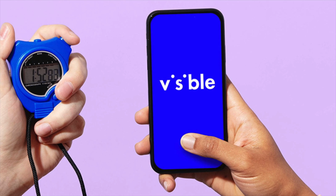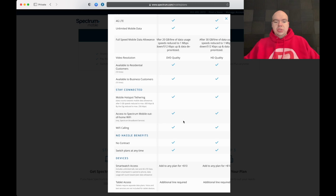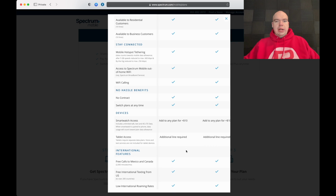All right, now let's go ahead and talk about the smartwatch support. So Spectrum Mobile does support the Apple Watch, and that honestly is pretty cool because they were actually one of the first prepaid providers to have support for it. And what that has actually allowed is more and more of the prepaid carriers to follow suit. So if you want to go ahead and add your Apple Watch, you can definitely do that. It is $10 a month. It says right here, you can add it to any plan for $10 a month. That's on the unlimited plans here.